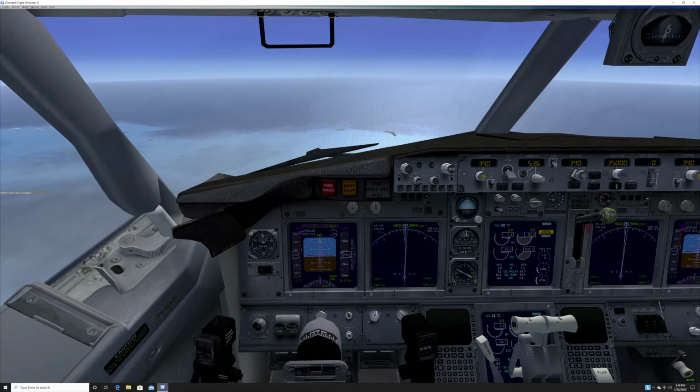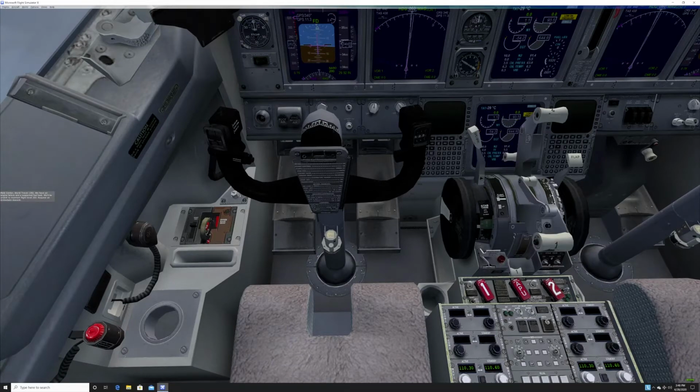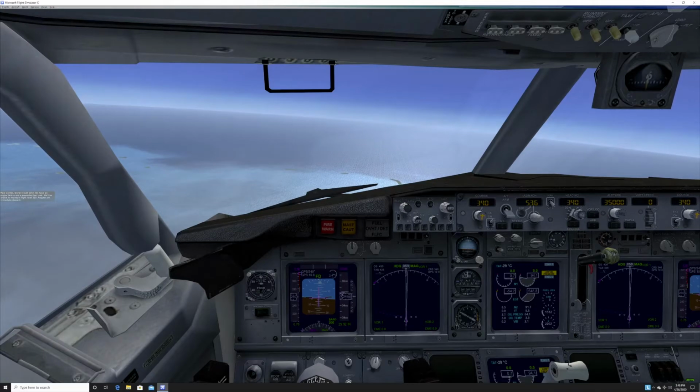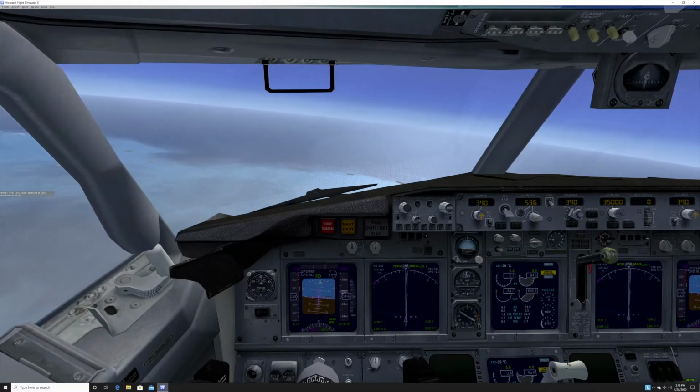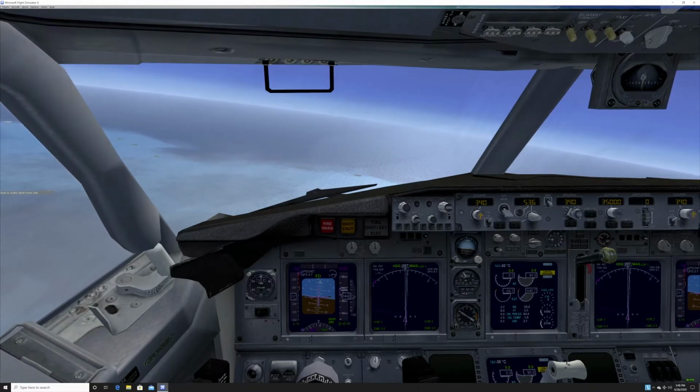World Travel 1392, go ahead. Male Center, World Travel 1392. We have an engine failure and a suspected fuel leak. We'll be unable to maintain flight level 350. Request an immediate descent. World Travel 1392, roger. Descend at your discretion to 10,000. Down to 10,000, World Travel 1392.